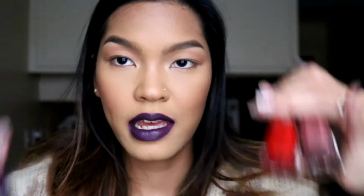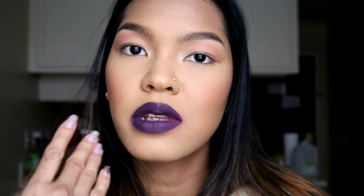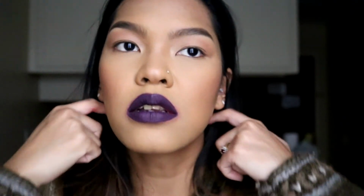Okay, if you don't know me, I love the Stunna lip paint, and I have basically all the shades except for the black one, because I don't generally wear black lipstick. And this one is an interesting shade. I don't know if I would wear any of these regularly, if you know what I mean. It's not really my kind of go-to, but they're all really beautiful shades and really pigmented, and that long-lasting formula is great.